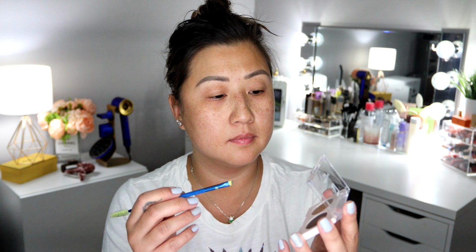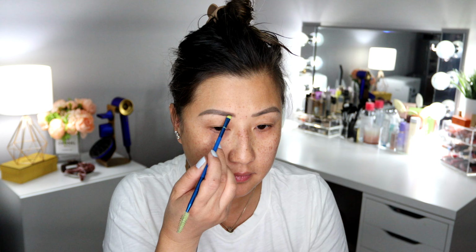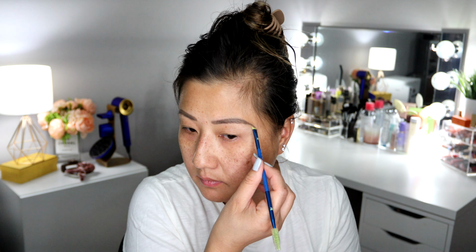Now it's time to fill in the brows. I'm going to be using my new brow powder palette with my new angled brush. I'm just going to lightly fill in my brows here. Then I'm going to take the second product, which is a velvety, powdery brow product, and I'm going to use that to set my brows.